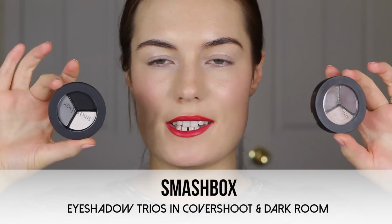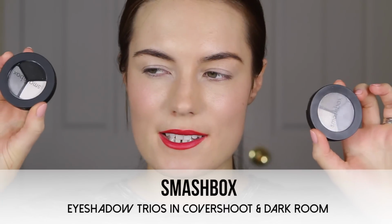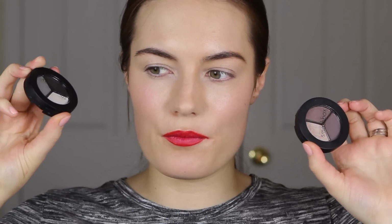So in 2014, I also discovered the Smashbox Trio eyeshadows, and I think these are perfect for someone that owns a lot of makeup, but you own so many big clunky palettes that you can never navigate your way around your shadows when you're trying to do a quick look in the morning. So that's the main reason that I basically found these. And I just did a tutorial using this one, which will be up shortly.